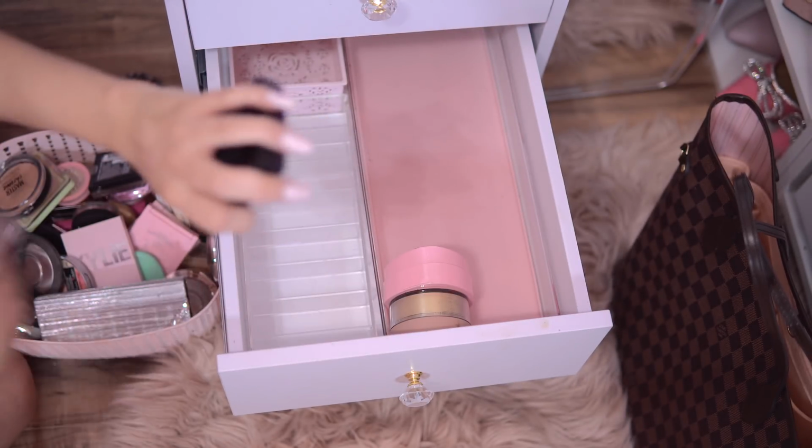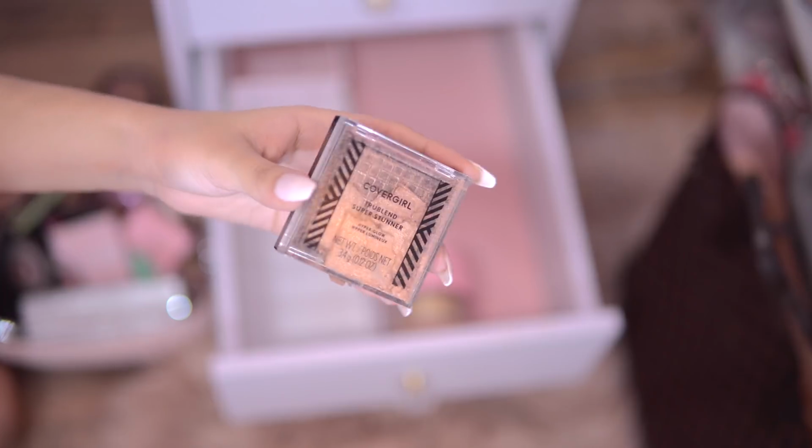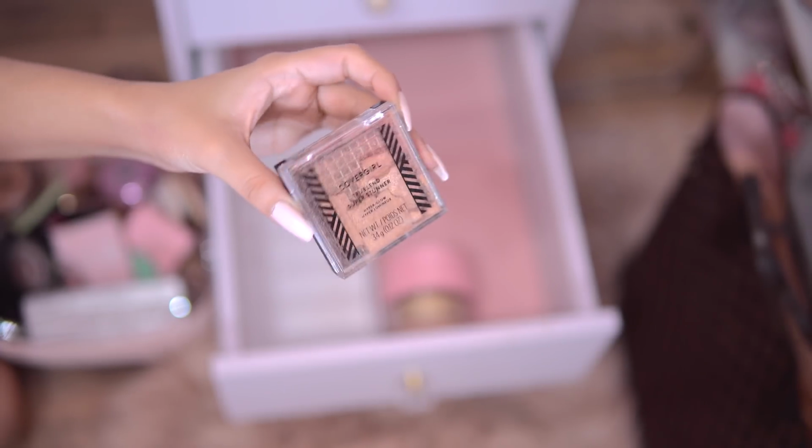Like you really have to dig it, and it's very dry when it used to be very smooth, so we are going to declutter that. I have this Shattered CoverGirl highlighter that I loved for a minute. These are so good, but this is broken, so we're going to declutter this.